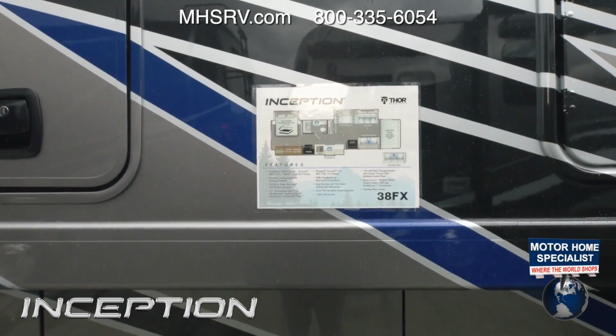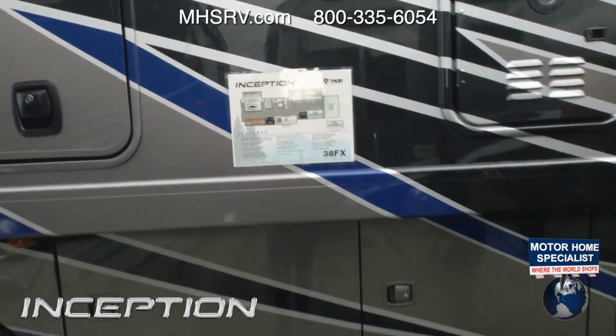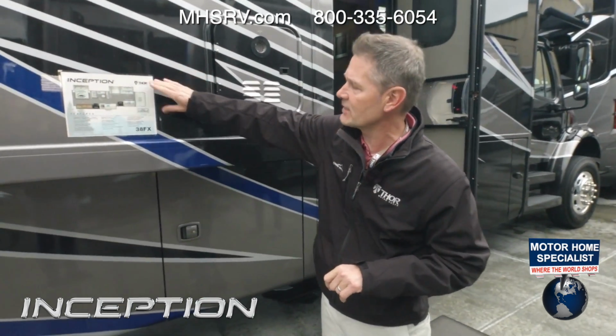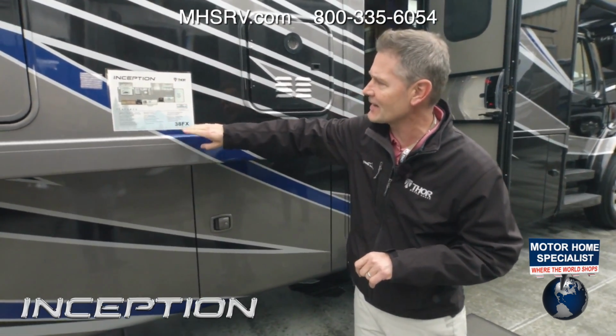When it comes to Super C RVs, there's only one name, Thor Motor Coach, the superest of all the Super Cs. This is the all-new 2023 Inception 38FX.